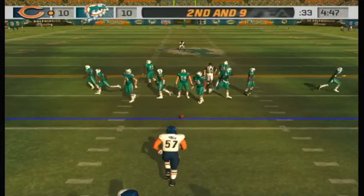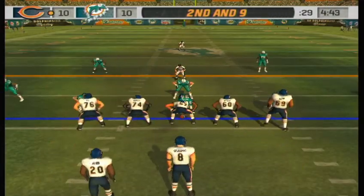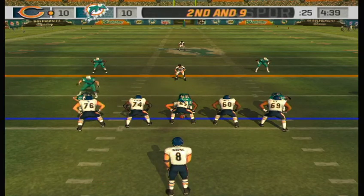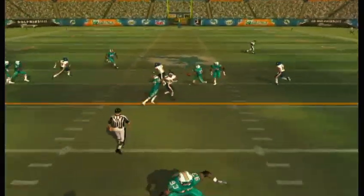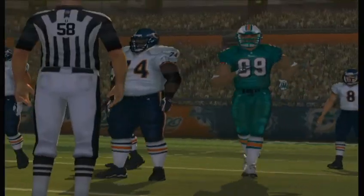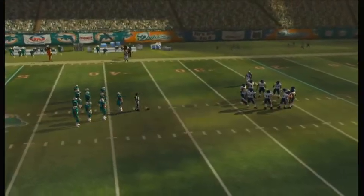Second and 9. Ball on the 26-yard line. The Dolphins line up in the quarter defense. Dropping back. Throws it. Right on target to the wide receiver. Great throw to beat the zone. I tell you, the defense has to do a better job of coming up and clamping down on the receiver whenever he enters their zone.